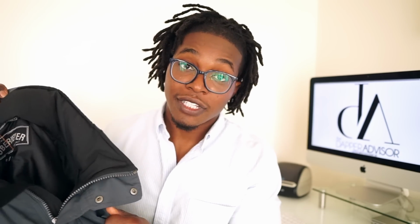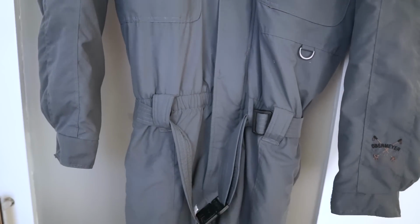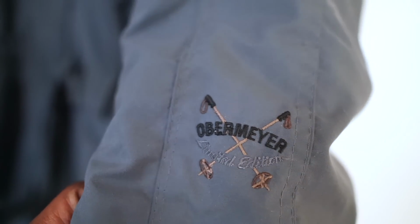I don't sell a ton of this type of stuff, but when it comes to snowboarding pants and jackets, I always pick them up whenever I do. This one was from Obermeyer, and it's a full snowsuit with the pants. The pants and the top are just one big, like a big onesie basically. But this one was super dope, very, very clean. It's a size XL, but it's a tall, so I think it should be a good market for that, especially since it's more on the vintage side, and this is the season where a lot of people are going snowboarding and stuff like that.